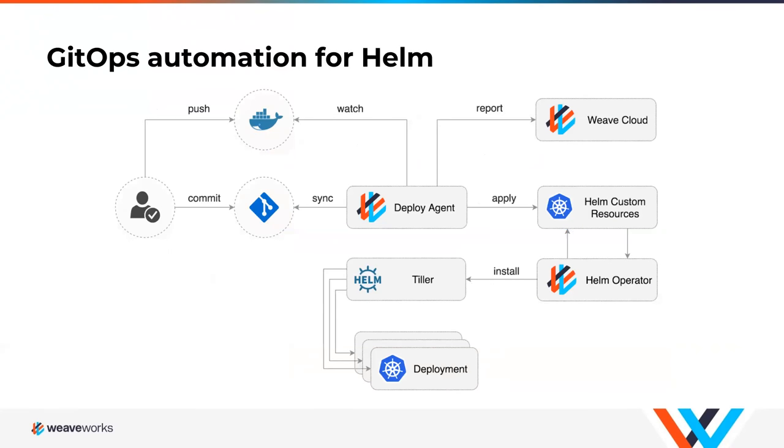In the same way, we can automate a Helm release. It works the same, but instead of committing deployment YAMLs, you will be committing a custom resource that defines a Helm release. The deploy agent will detect a custom resource of type Helm release inside your Git repo and will apply that on the cluster. From there, another component called the Helm operator will materialize that custom resource into a Helm release by talking to Tiller.